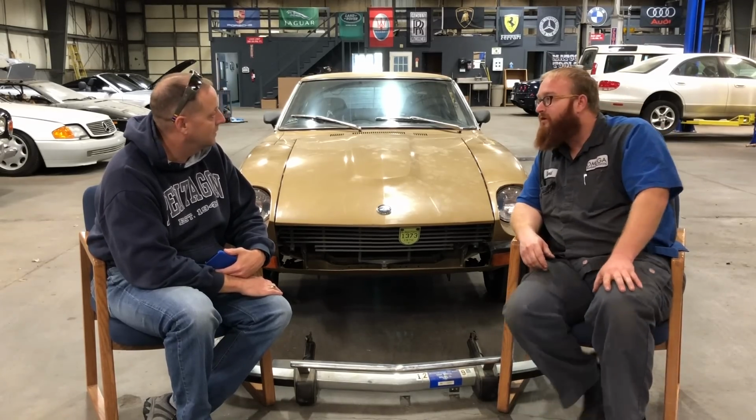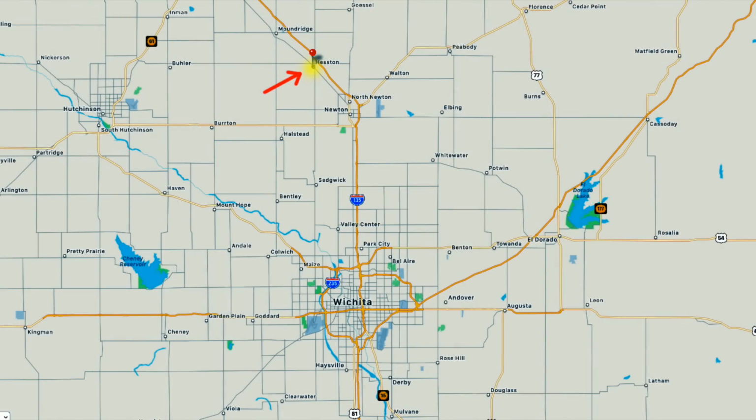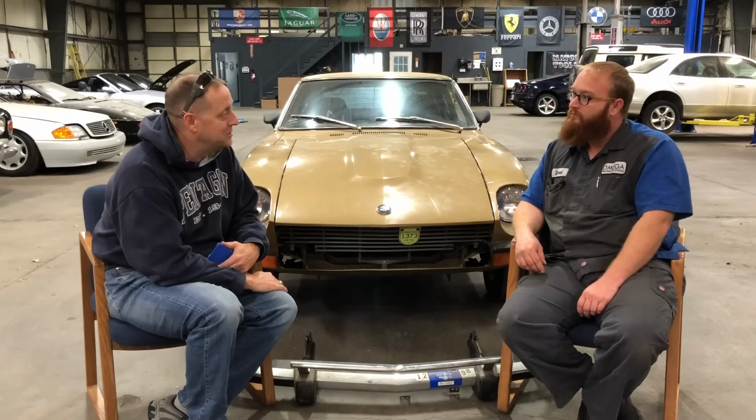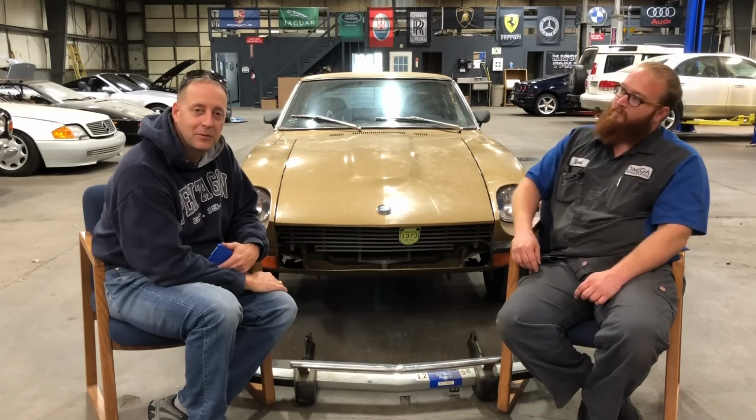So where was it located exactly? So I found the car in a small town north of here, in Hesston, Kansas. We broke it out of long-term storage and trailered it right here to Dave's shop.